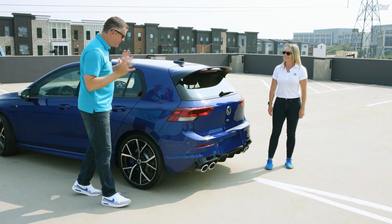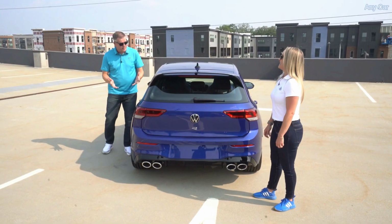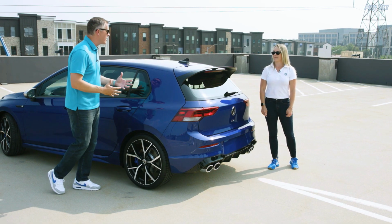Now, we've spoken about the horsepower, we've spoken about the new DCC dampening system, we've spoken about these large brakes, but I think one of the magic elements of this car is really this new incredible torque vectoring mode, right? Yes. So, Megan, talk to us a little bit about how this torque vectoring mode works and how it shifts the power around.